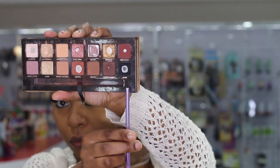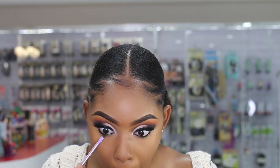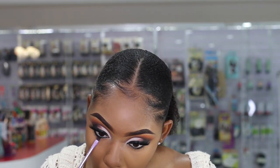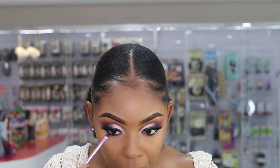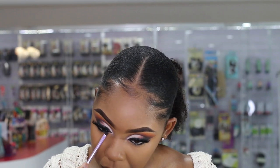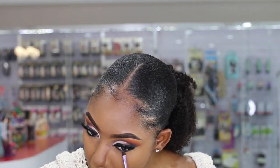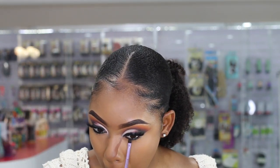Actually, using that black liner, I'm going to use that black shade from the Soft Glam palette to smoke out my lash line, or to really set the eyeliner, so it prevents it from running. So even if it runs into the black eyeshadow, it still looks amazing. And after which, I'm going to go in with my deep burgundy shade from the Soft Glam palette, and that's going to smoke out the black eyeshadow.